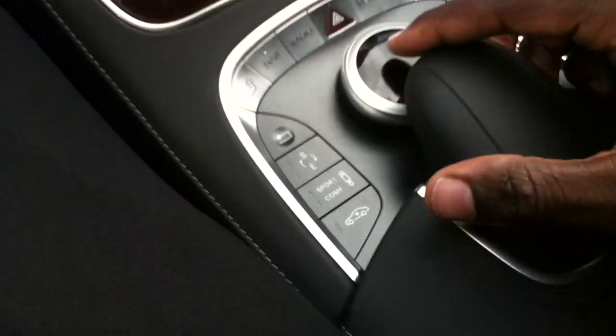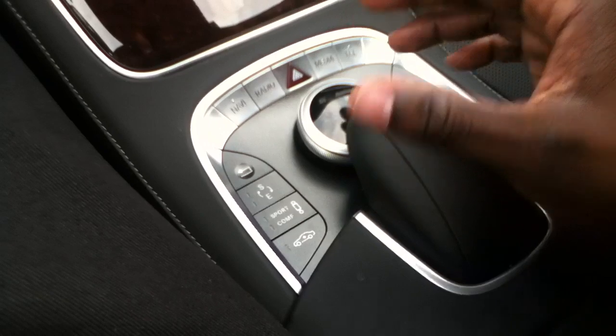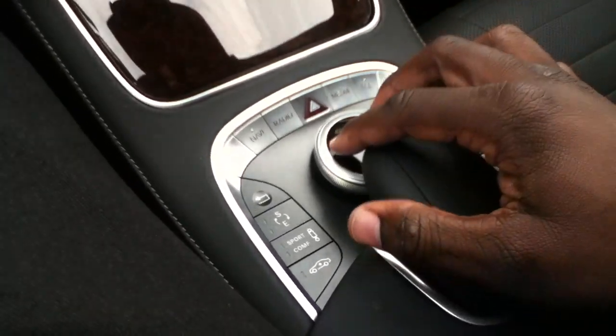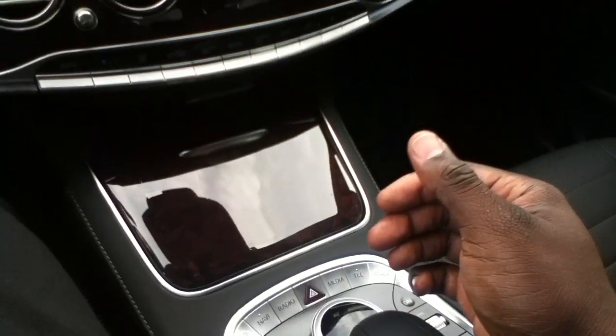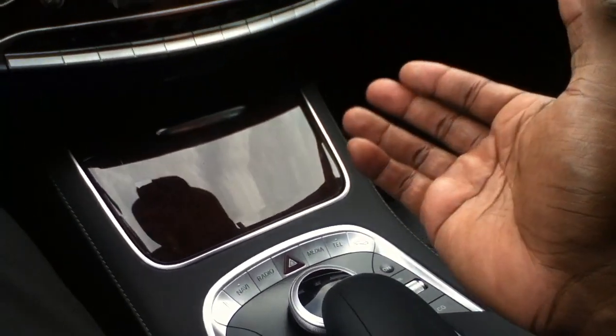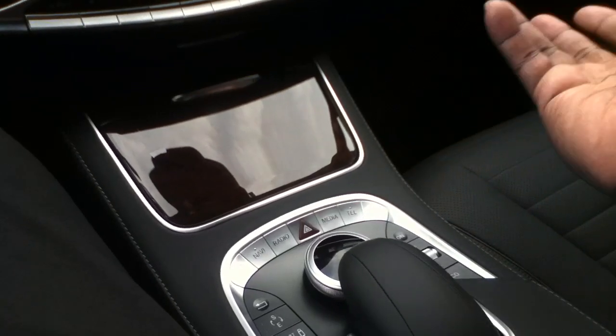And what's with this silly black thing right here? That looks just like out of the Equus. Why did they have this? Hyundai put this in their Genesis and their Equus, and then they put that black thing on it, I guess to try to make it look like they hadn't just copied Mercedes. But why did Mercedes do it too? I don't understand that. Why?